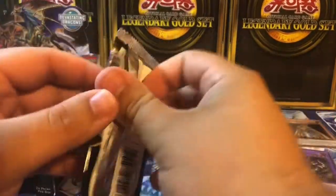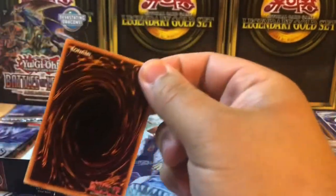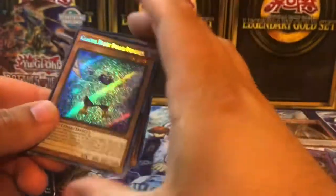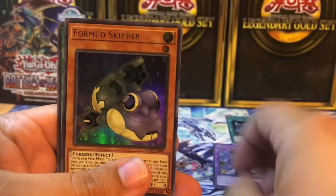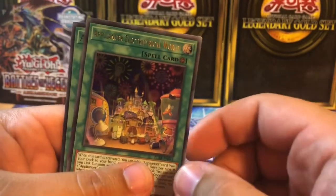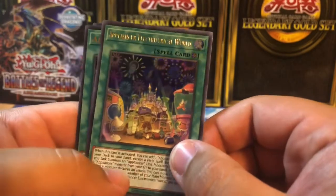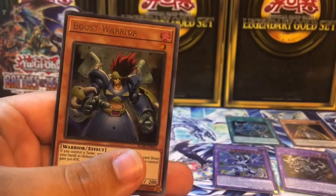Got four packs left. Glacial Beast Polar Penguin, Mud Skipper, Appliancer Electrical World, another Afterglow, and Boost Warrior. I don't know if we pulled that one yet.